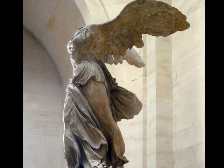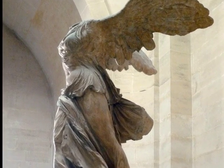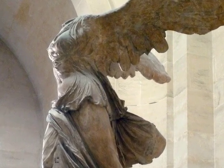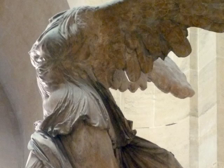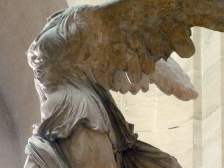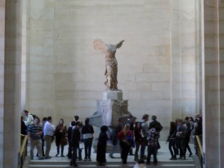And that drapery that clings to her body and creates so many creases and folds that play against the light and the different texture of her wings. The marble is really made to do so many different things in terms of texture. So here's a culture that has studied the body, celebrated the body, and then is willing then to use the body for tremendous expressive force.